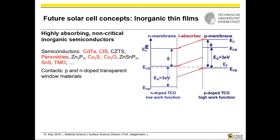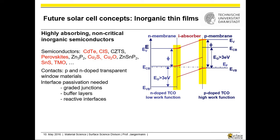Okay, that means if you want to go to future solar cell concepts with inorganic thin films, you need a highly absorbing, non-critical inorganic semiconductor. There are a number of them which we have investigated over time. There are some like copper sulfide, copper oxide, and tin sulfide, which looked very promising from the very beginning. But in these cases, for the P and N doped transparent contacts, we haven't found any procedure yet which allows this interdiffusion at the grain boundaries. And if you just, as I've said, take the absorber layer and put a TCO contact on it, you always have the defects, and there's no photovoltage in the system.